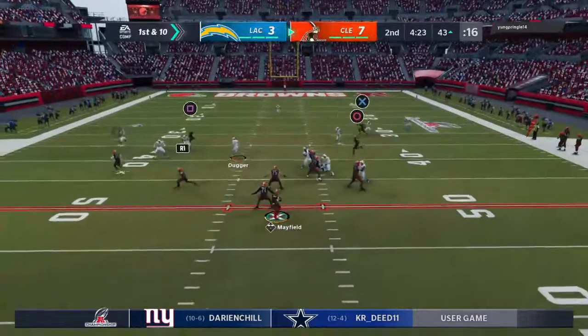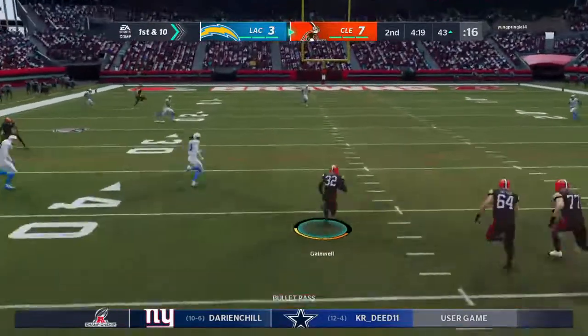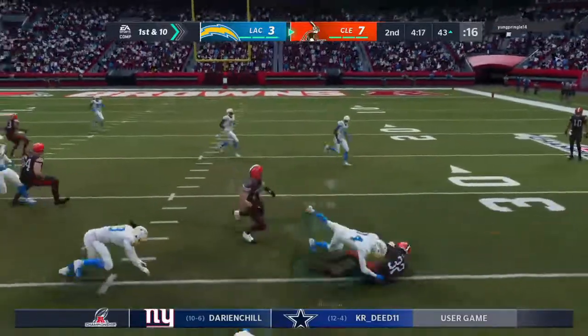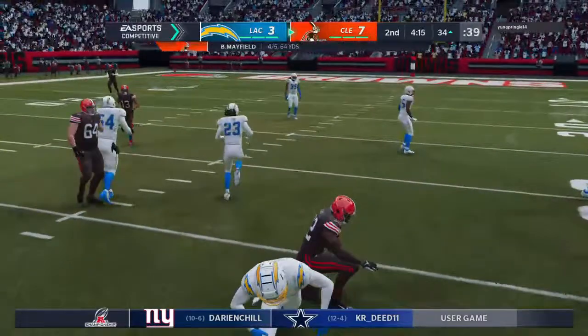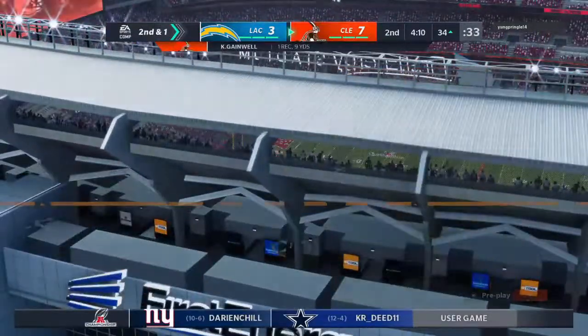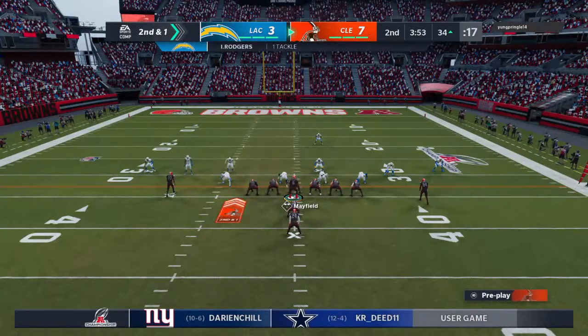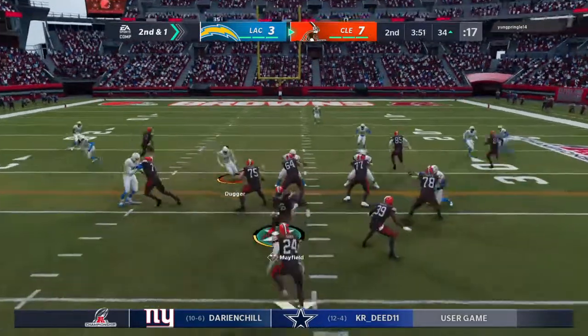They go play action here on 1st down. He's going to find his running back. It's complete. And he's tackled a yard short of the marker. Good gain of 9 on 1st down. That last catch short of the marker by just a yard leaves him with a very manageable 2nd and 1.